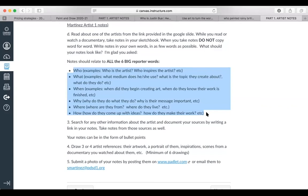So where do they come from? Where do they live? Those are examples of where questions. And how do they come up with ideas? How do they make their work? So as a reporter, as you're witnessing or reading something, asking these questions helps you get the full picture of who that person is. If you look at art just to try to make sense of a painting or a drawing, most of the time you're not going to get it. When you're looking at contemporary art, you need to find out who these people are and where they come from. Understand them really as a person so you can understand their artwork.